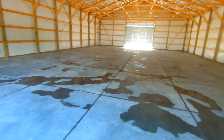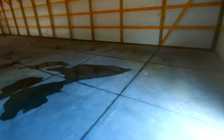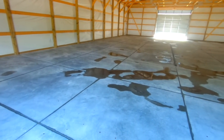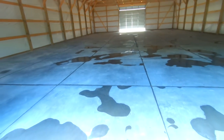The exciting thing though, is I have concrete finally in my building. They poured this yesterday. It's a 6-inch concrete with rebar every 2 foot. And gonna give it here about a week, let it, you know, cure. I'm keeping the concrete wet. And next week I'm gonna start moving cars in here.